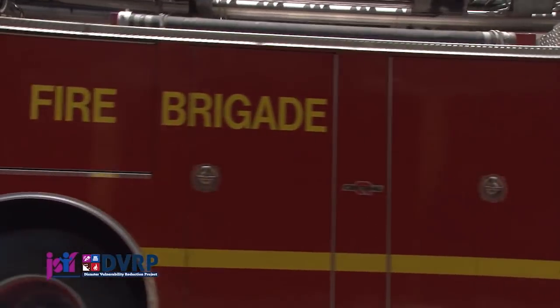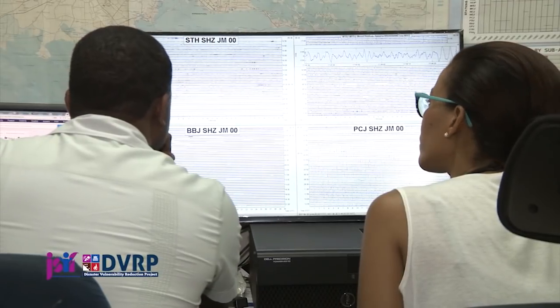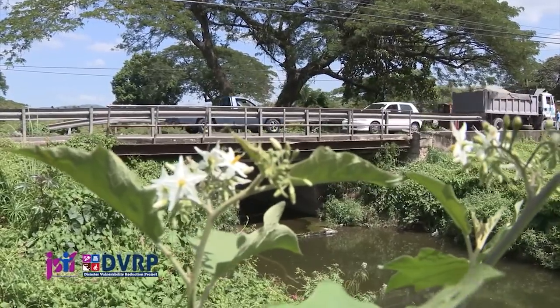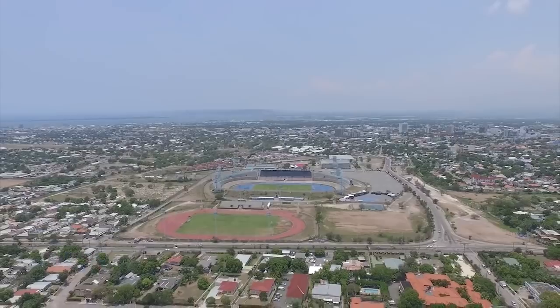The best time to prepare for a natural disaster is before it happens. Collecting information on disaster and risk reduction, constructing disaster-resilient buildings and structures will go a far way in limiting the cost of these natural hazards within Jamaica.